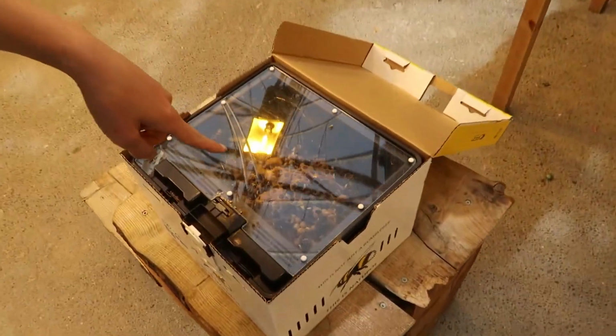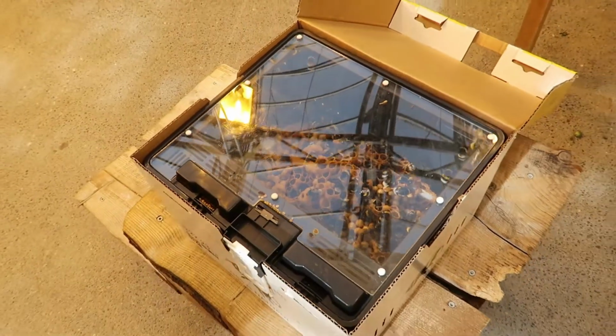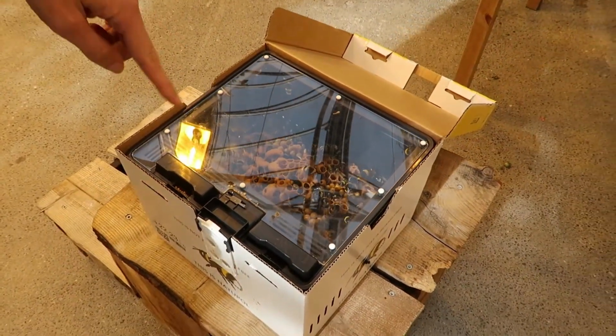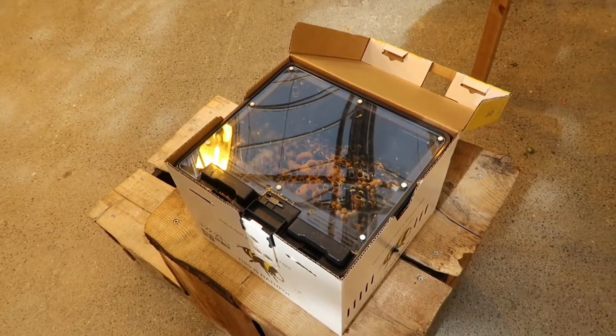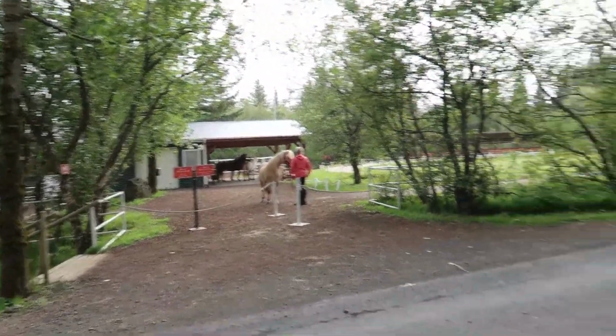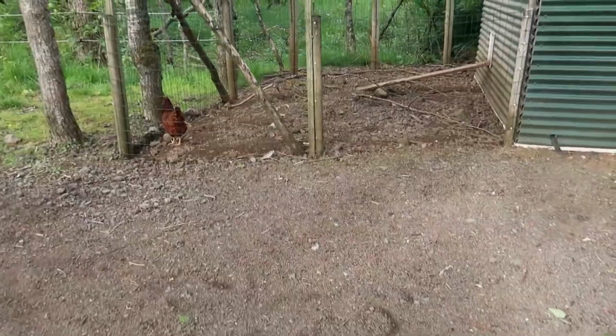I think you can see the, there's a glare. But there's some more of those bees. I didn't see the honeycomb, like the hive. We also have some horses here, some chickens.